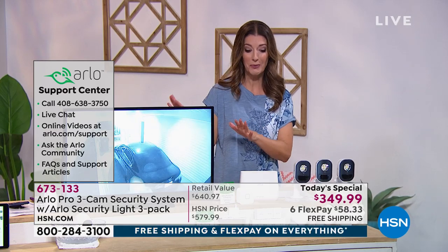It's really easy to install. Again, all you need is Wi-Fi and a smartphone or a tablet, and you're good to go. The app will walk you through everything.